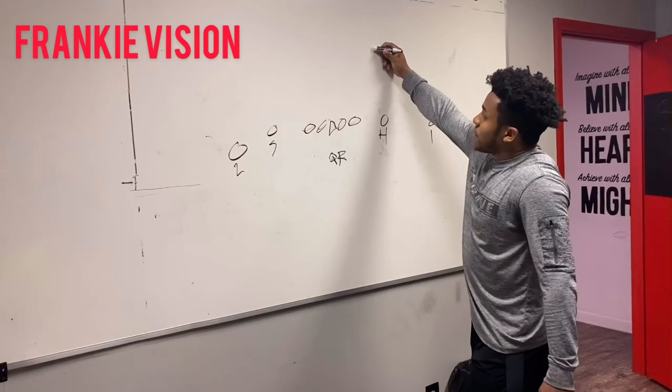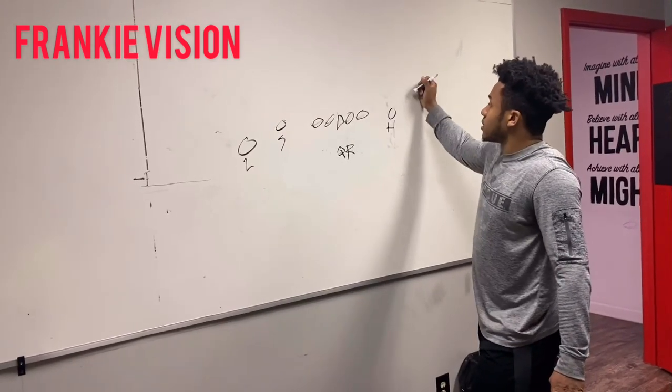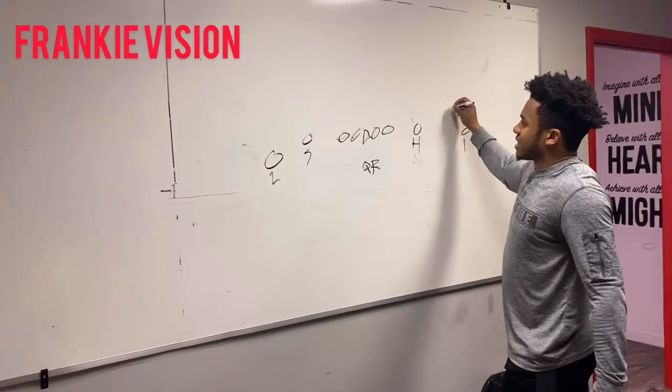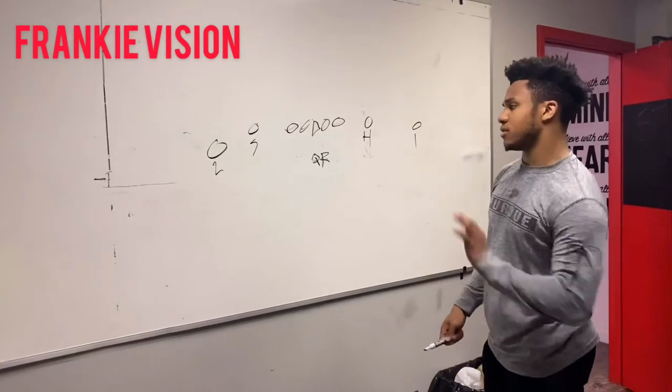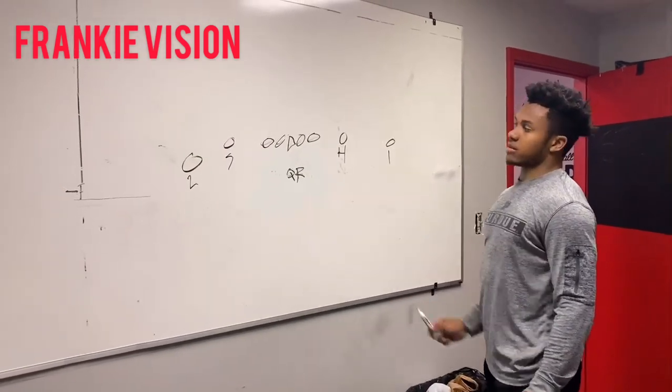There's a safety over top. He's robbing everything vertical. And say if I get a drive, then he takes me. So they kind of in and out me there. And everyone else on my side, and they'll play a totally different defense to the other side. But this guy out here is basically manned up with the outside receiver.